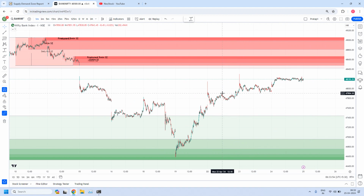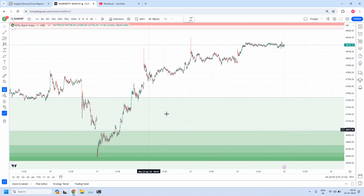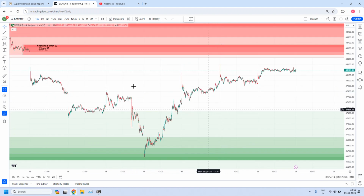And if anybody wants to take it for delivery, that means you want to hold for a few days, please remember the daily trend is sideways. Definitely the 75 minutes trend is an uptrend, no doubt in that, because now price has made the big move. Definitely it would have violated several 75 minute supply zones. Only the daily trend is sideways.